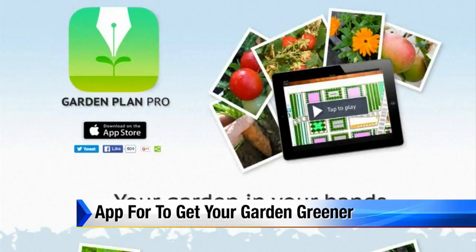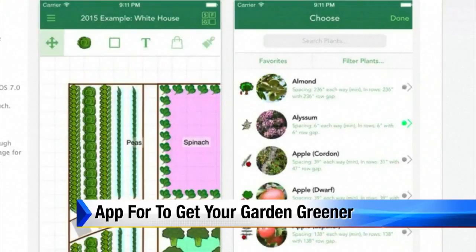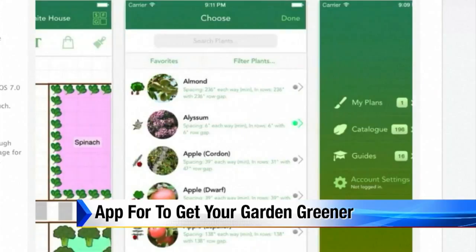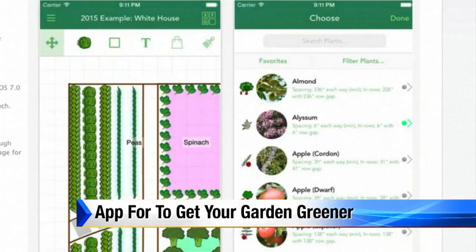Garden Plan Pro is one of the best all-around apps for getting your garden organized. The app helps you design your own gardens, from planting raised beds and rows to proper placement of containers. You get growing information for nearly 200 different plants, plus all kinds of tips from rotating crops, when to water, to best planting and harvesting dates specific to your location. The app is a little pricey, $7.99 for iOS.